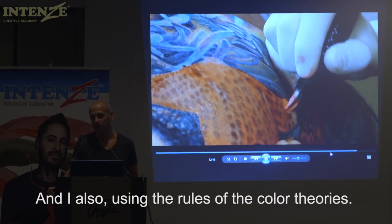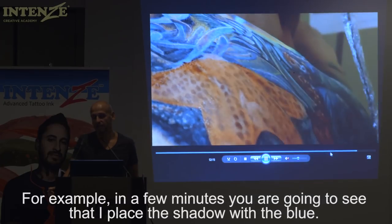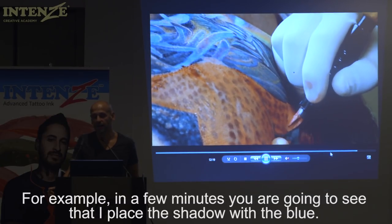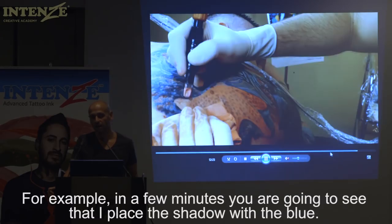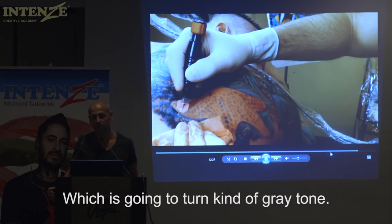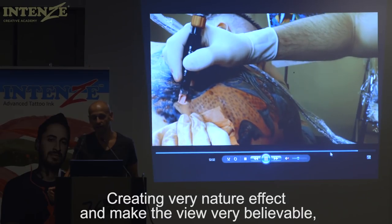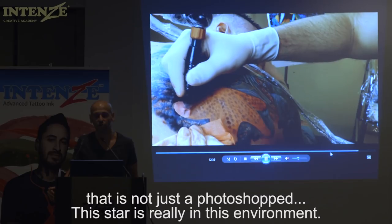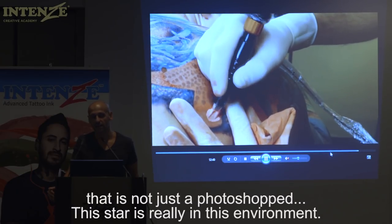And I also, using the rules of color theory, for example, in a few minutes you are going to see it, I placed the shadow with a blue, which is going to turn kind of a gray tone, creating a very natural effect and making the view very believable, that it's not just a Photoshop work, but this star is really in this environment.